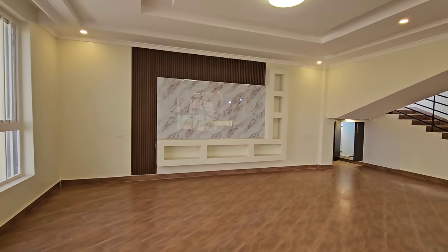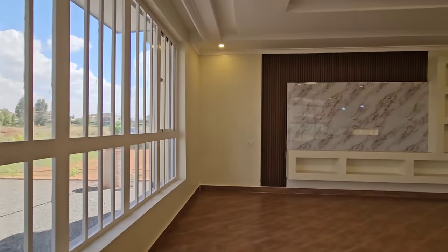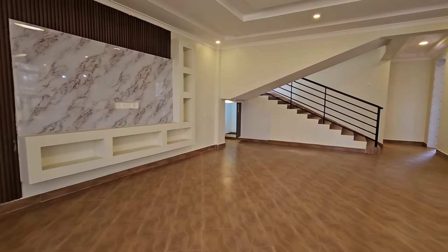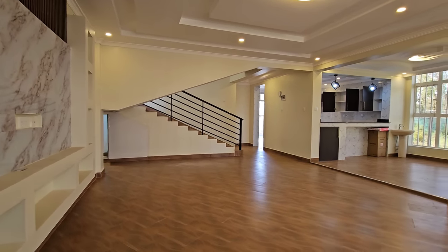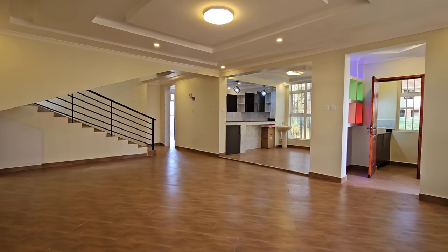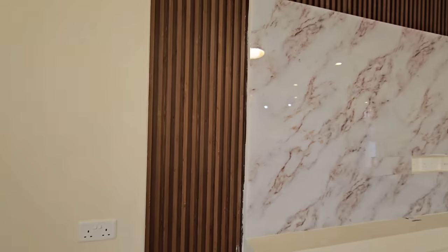Or a living room area. We have large windows streaming in plenty of natural daylight into the space. I love this open space. It's huge. What do you think? This will actually allow you to arrange your furniture beautifully and functionally because you have all this space. I mean, look at that. A marble board right here, wall panels, and of course gypsum shelves, basically just to spice up the TV area.